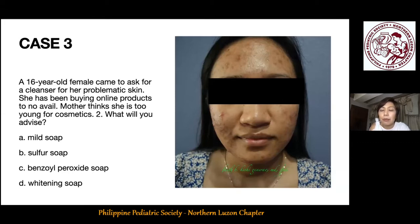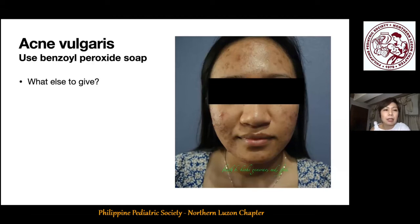5, 4, 3, 2, 1. Let us see the answer. Okay, yay. A lot of you answered benzoyl peroxide soap, but still a few will advise a mild soap, no? And a sulfur soap as well. But yes, this is a case of your acne vulgaris. So we would advise the use of your benzoyl peroxide.